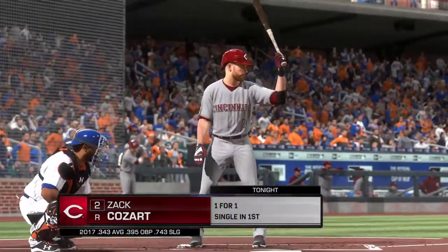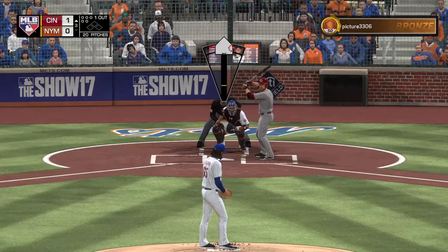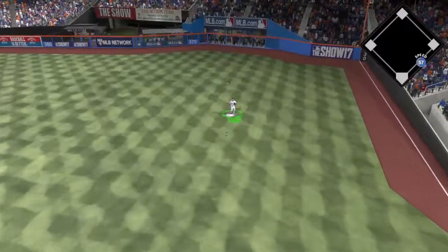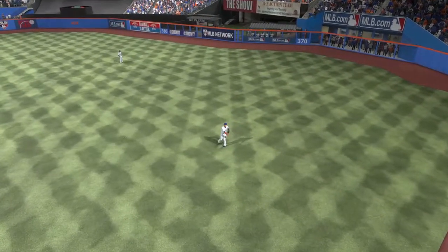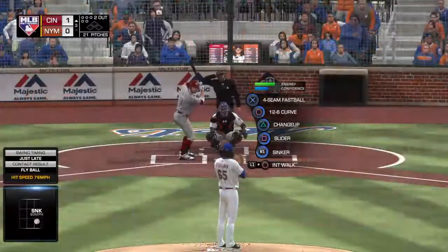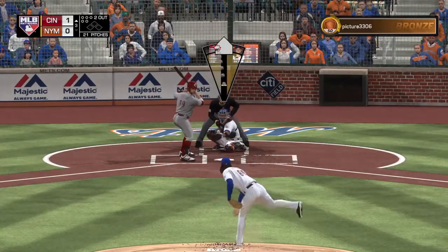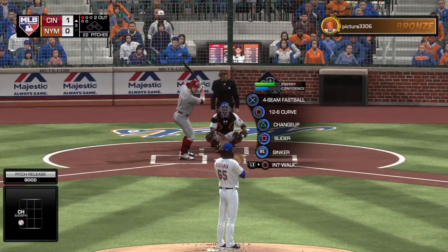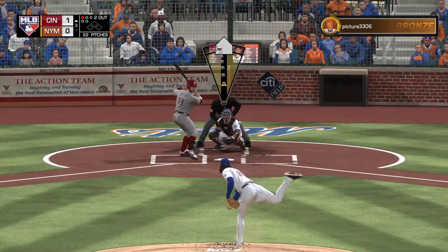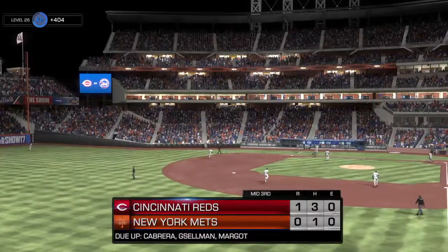The batter, striding in once again, Zach Cozart. He singled his last time up. Into the windup and the pitch. Heading out towards shallow right. Conforto is there, and that's the second out of the inning. Ready for another chance? Joey Votto, 0 for 1 here in the early going. And he takes ball 1. 1-0. Hit hard on the ground to first. Moss will take this one over to first himself, and that ends the inning.